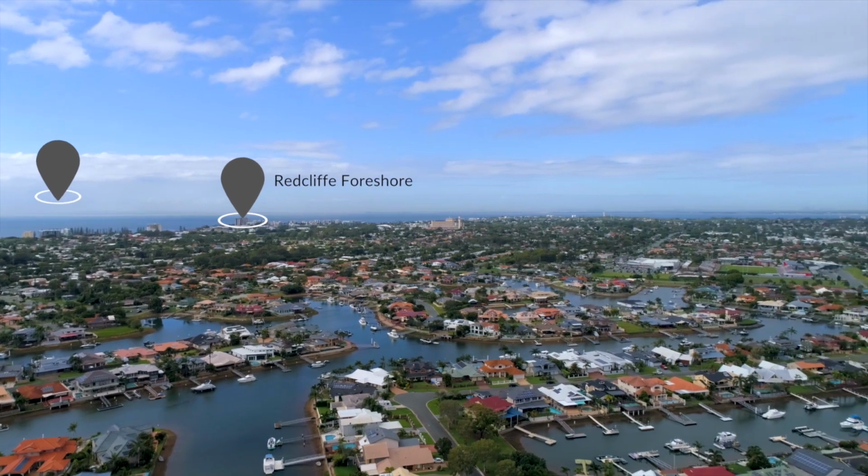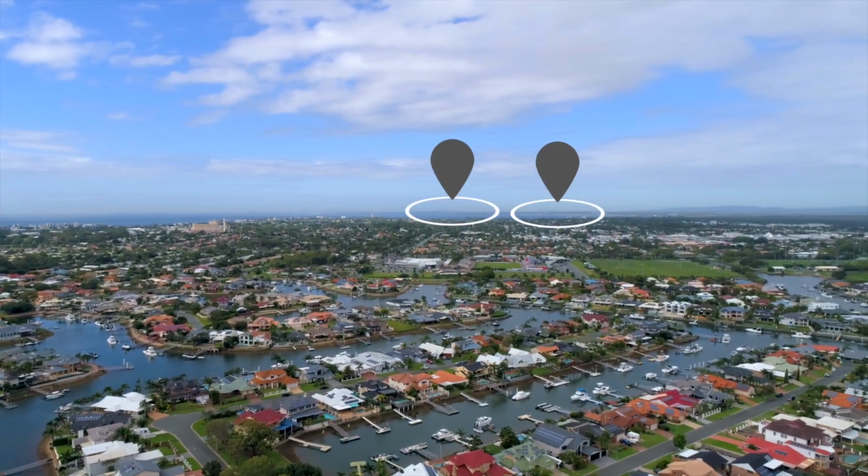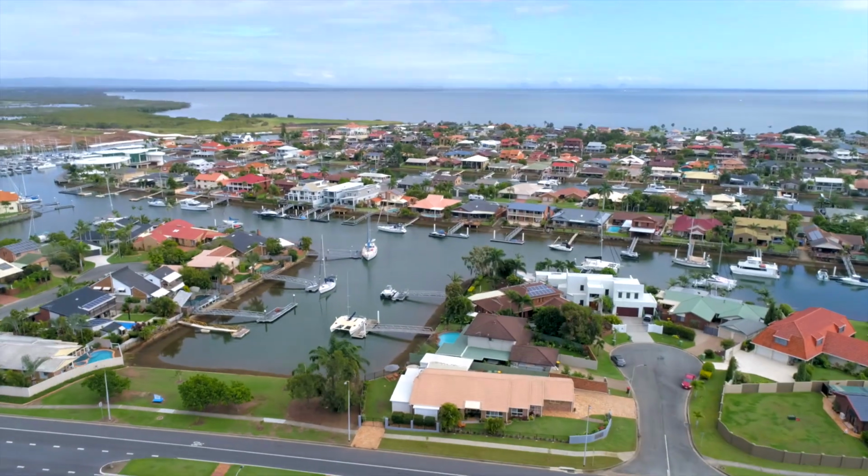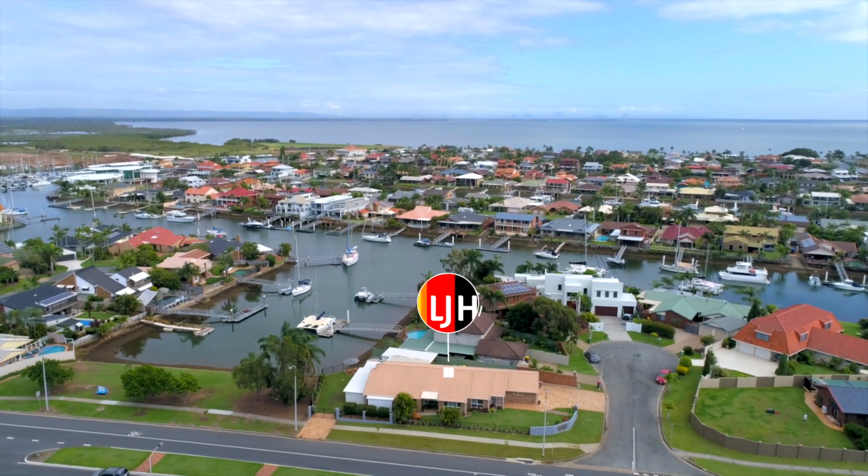30 minutes will find you north to the Sunshine Coast or south to Brisbane Airport and CBD. This hidden gem's location is fast becoming a necessity on any buyer's list.